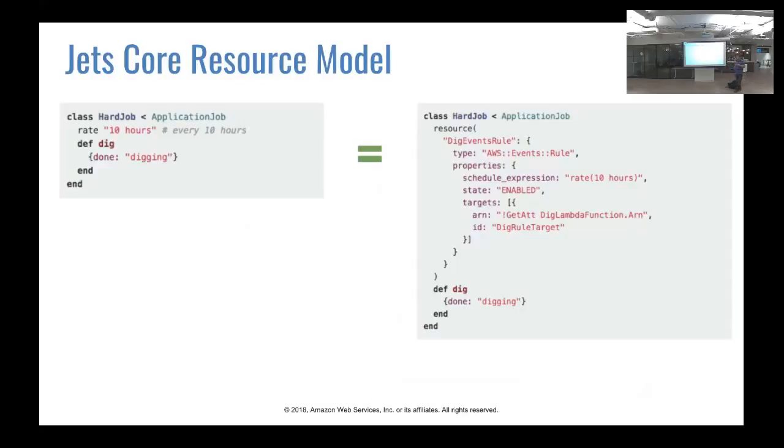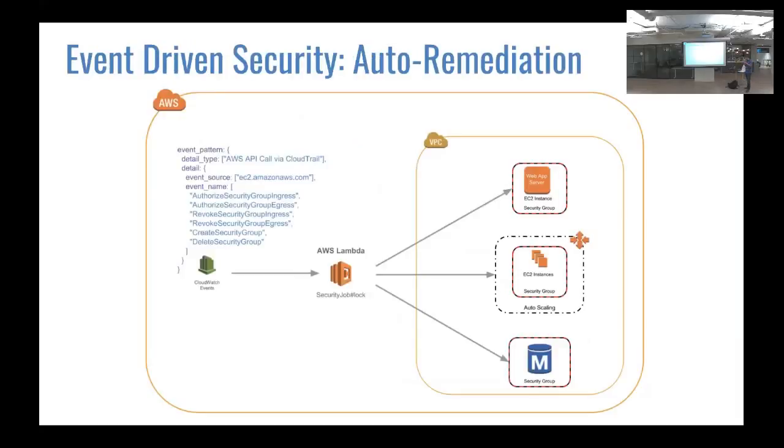The reason I'm pointing this out is that this is a core model within Jets. Every convenience method like rate or cron leads to the resource method. All the apps in Jets lead to resource. By understanding this, you can create any custom resource you want on AWS, and then create your own wrapper on top of this to make it more convenient, more pretty, more maintainable.